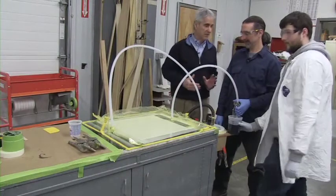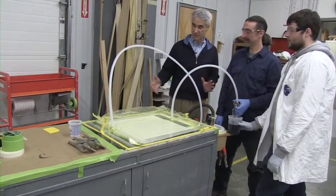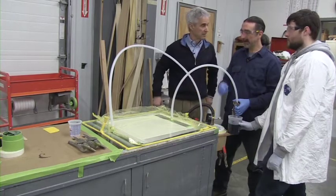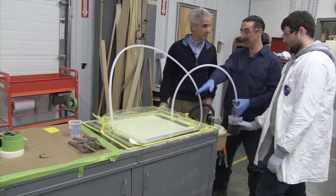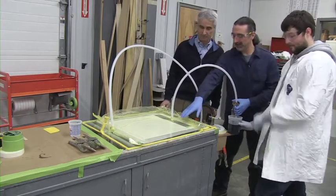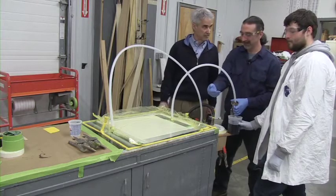Well, Chris, we've been talking about the vacuum bagging technique, and that's really state-of-the-art these days. And we've got a little demo set up. Can you explain what we're going to do? Yeah, this is a vacuum infusion process, and basically we could say this is a boat mold or something like that. And we put the fiberglass into the mold dry.